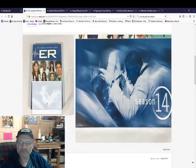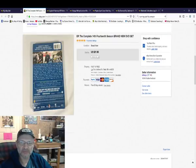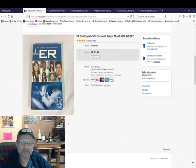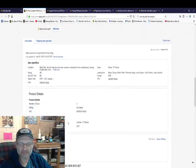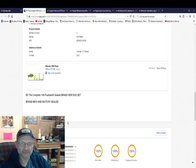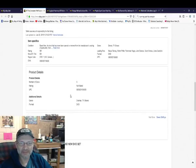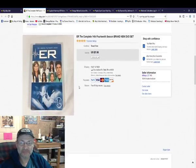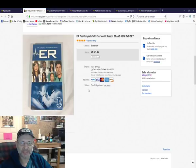Last summer I paid 25 cents a piece for each season. This one, I don't remember how many discs were in there, but there were several discs in this set. Maybe it'll say down here. No, I didn't even. That was my whole entire description. Not much. 5 discs. Okay, right there in that area. 25 cents into $21, not bad. And every one of them sold for at least $15 or more each season. I got $24.95 for a couple of the seasons. So that was a really good buy.